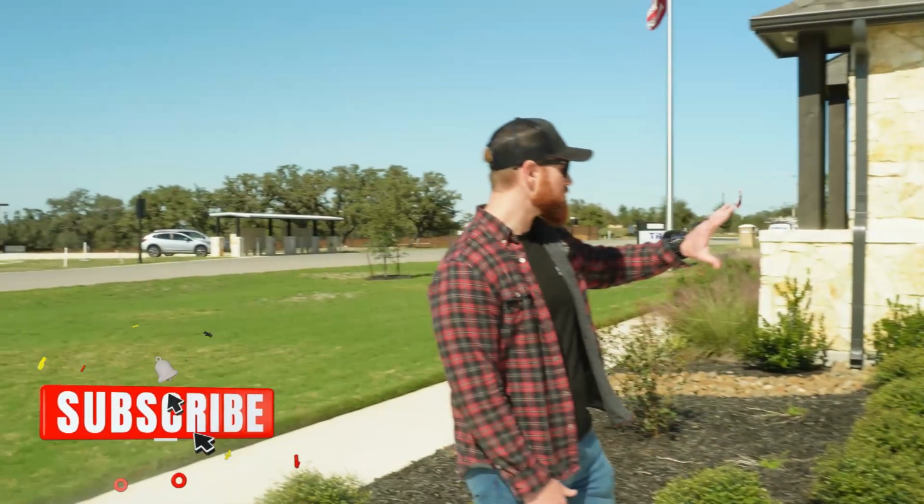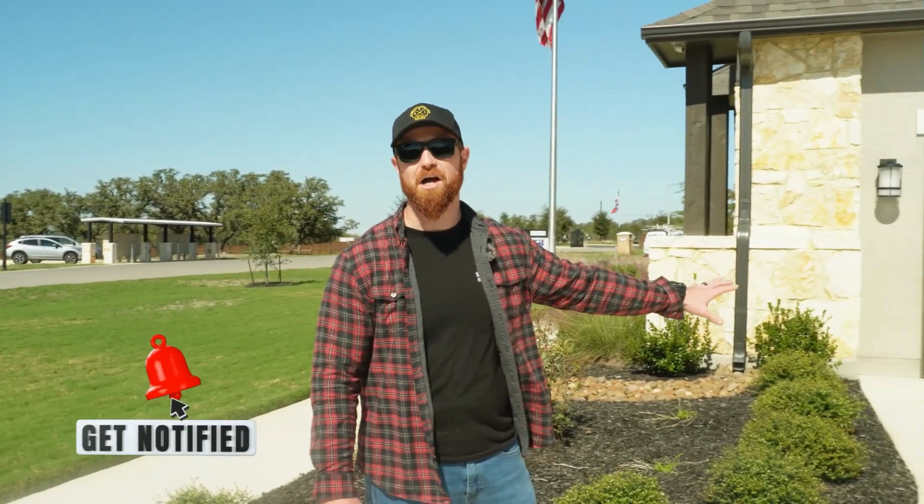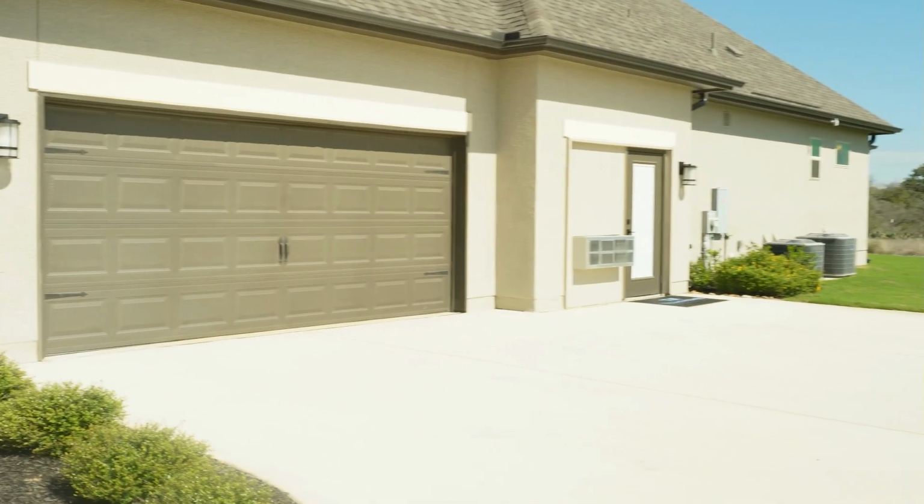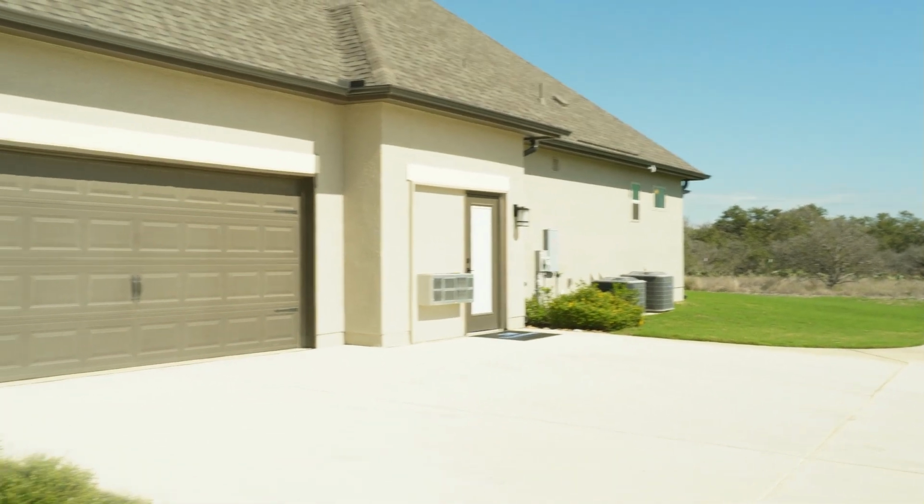And to be honest with you, you have all this plus a 3-car garage. You have plenty of space to park whatever vehicle you want. You do have the 3-car garage. Of course, right now it's not cut out because this is the model home.